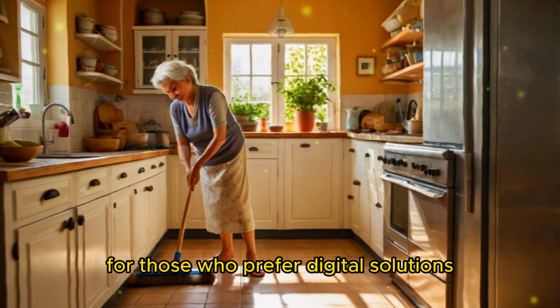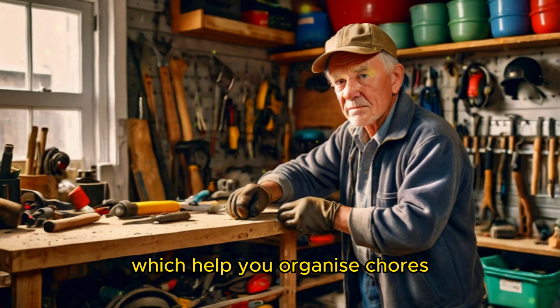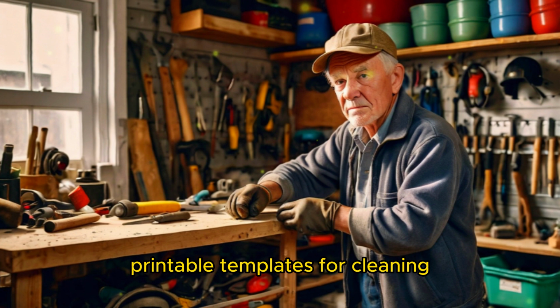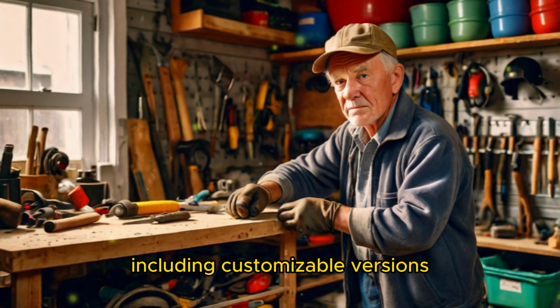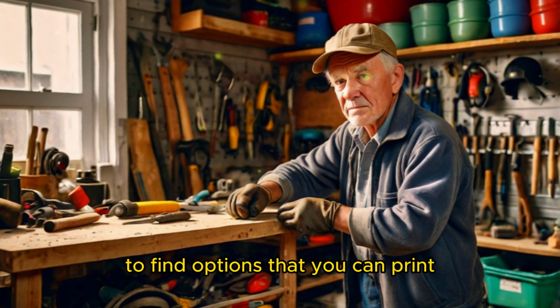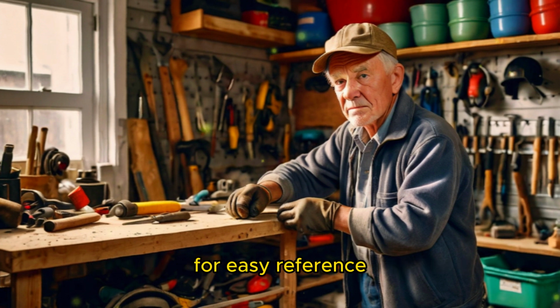For those who prefer digital solutions, there are user-friendly apps like Tody or OurHome, which help you organise chores and send gentle reminders. If you'd rather go old school, printable templates for cleaning calendars are widely available online, including customisable versions you can adjust to suit your schedule. Try searching for printable cleaning calendar templates to find options that you can print and stick on your fridge or bulletin board for easy reference.